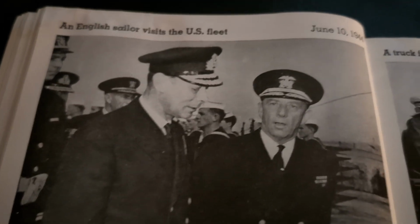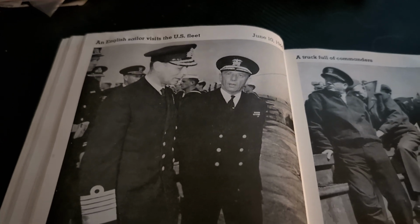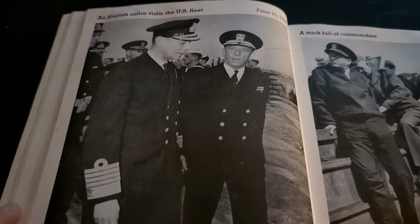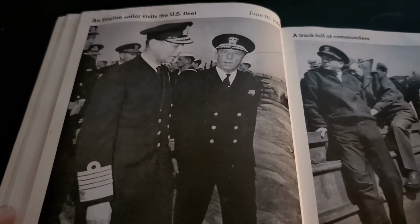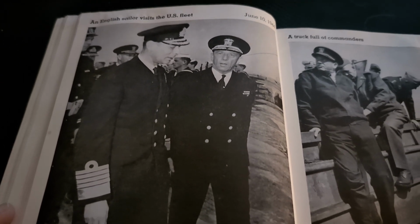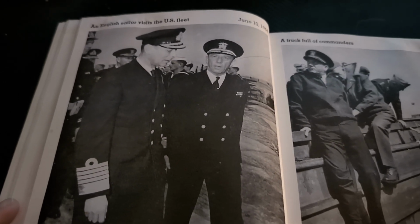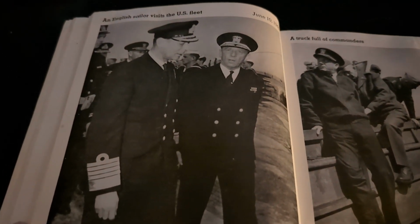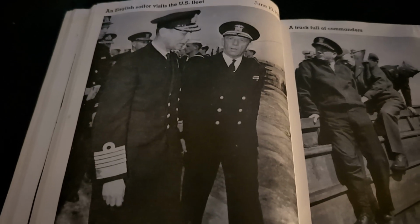An English sailor visits the U.S. fleet. June 10th, 1944. A distinguished guest of the fleet. Honored guest of the United States Navy, King George VI of Great Britain, visited the British ships under command of Rear Admiral Alan G. Kirk, USN, commander of the U.S. task force operating with His Majesty's fleet. Admiral Kirk met the king ashore and, with him, inspected the units of the U.S. Navy, which played such a great role in the landings. King George's actions record dates back to World War I, when he fought in the Battle of Jutland.